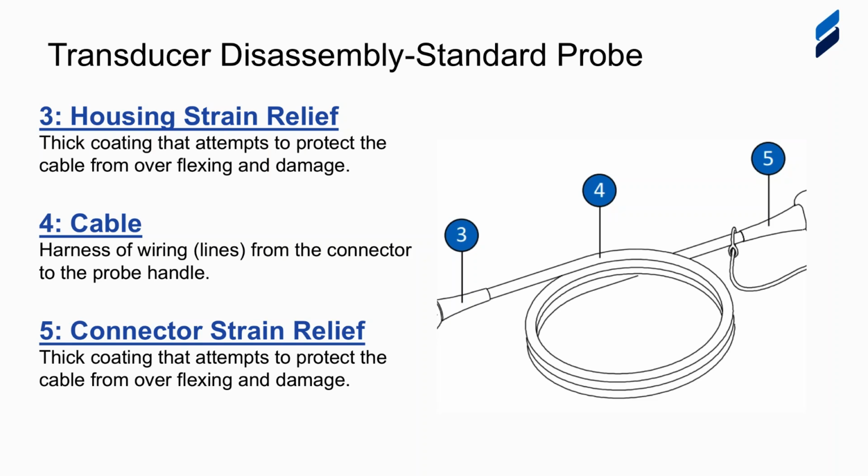Cable. Well, it's pretty simple. It's a long harness of wiring coming from the connector to the probe handle. The most common problem we have with cables is being run over by cartwheels. These are very easy to identify, as you're going to have a nice big divot in your cable, but it might have actually cracked the coaxial lines inside the transducer cable. That you may have to have that replaced.